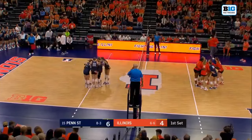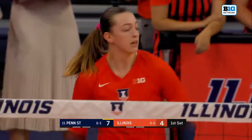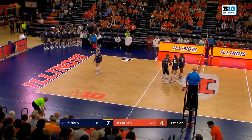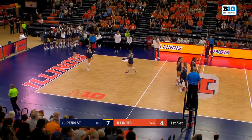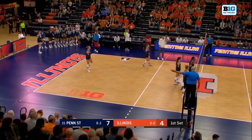And fantastic to see Collins be healthy. She was really just working through a knee injury last year, stuck it out for her team. So they tried to make the NCAA tournament, but she now is 100% and they are getting a lot out of her.